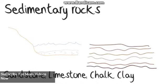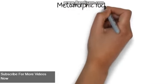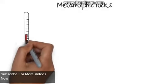Sedimentary rocks will be very colourful and unique looking. There's sometimes a small space between their layers where it looks as if they're being glued together. Metamorphic rocks have been subjected to extreme heat and/or pressure and have actually changed into another class of rock.